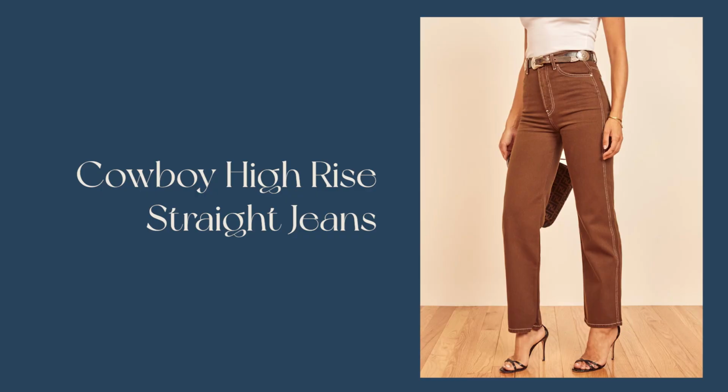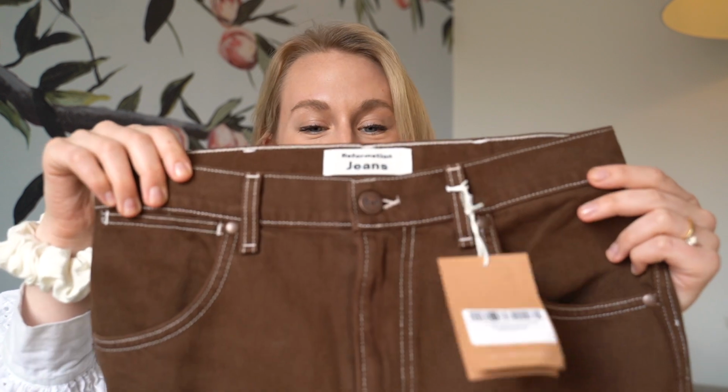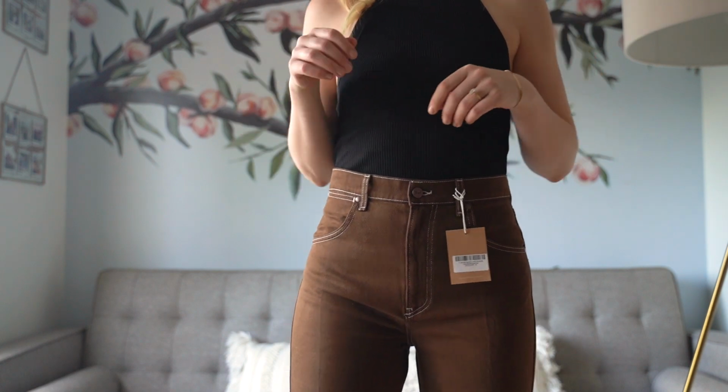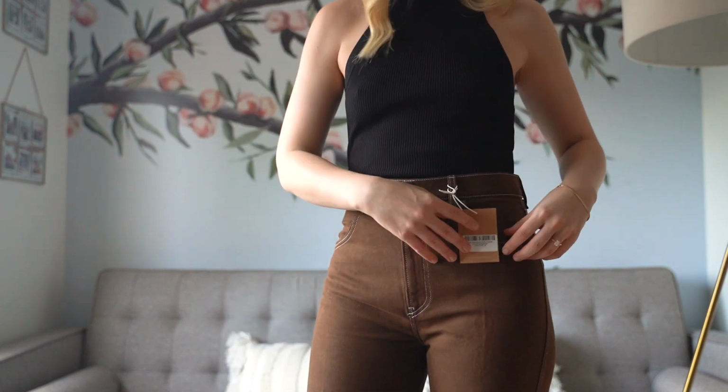All right, friends, I'm just going to dive right in because I already know that this video is pretty long. The Cowboy high-rise jeans from Reformation with this beautiful seam and these beautiful buttons and just this beautiful chocolate brown. Now, there are not going to be as many try-on clips for these 2 pairs of pants because they are both just too big. Now, for the chocolate pair, I am still kind of on the line.